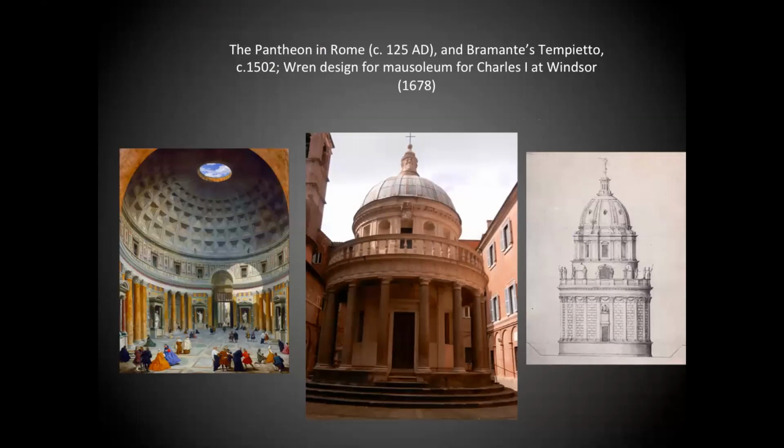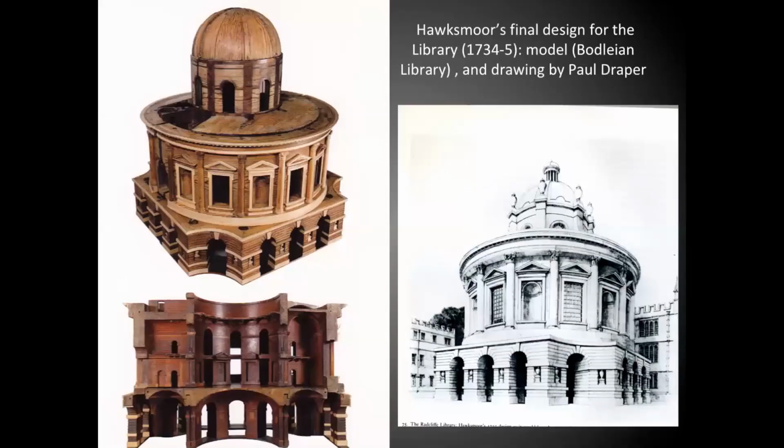And what you can see from the right-hand one is that Hawksmoor was fascinated by the idea of a circular, centrally planned building. Well, of course, that idea goes right back to the ancient Romans, the Pantheon, as we can see, then to Bramante's Tempietto in the Renaissance, and to something that was never built, but Hawksmoor certainly knew about, which was Wren's design for a mausoleum for Charles I, which was to go at Windsor Castle, but was never built. And in fact, the more I think about it, the more I think that that is really where the design for the Radcliffe Camera comes from.